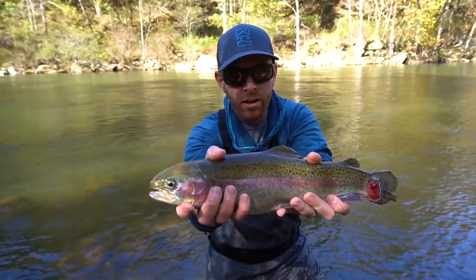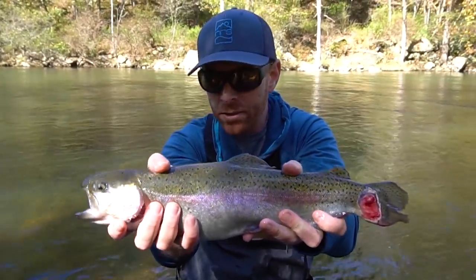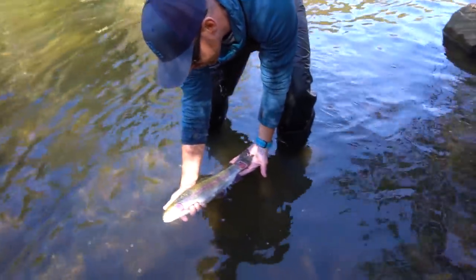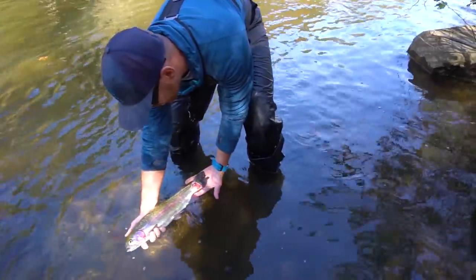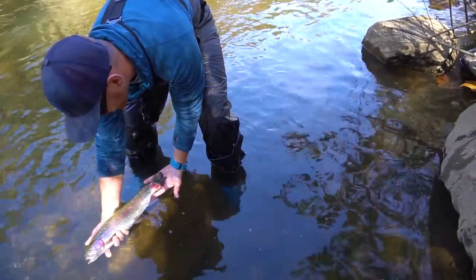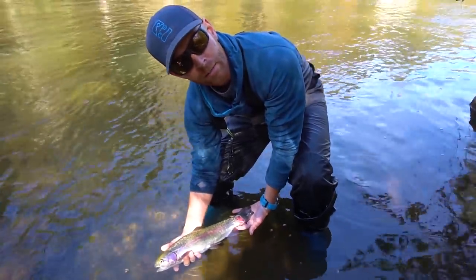We found the honey hole right here. So you can tell that's very different than the first fish I caught. That first one must have been some kind of hybrid, but we're gonna let her on her way. I mean, that is a stud. That is bigger than really any fish I expected to catch today. Thank you guys for inviting me out here. It's been amazing so far.